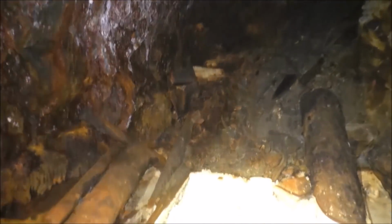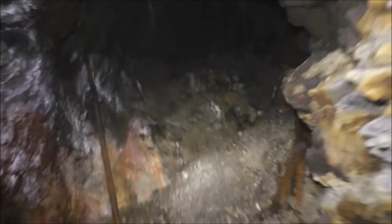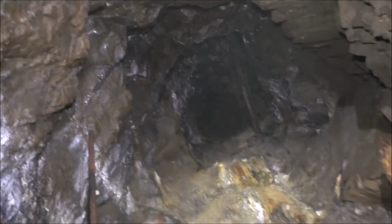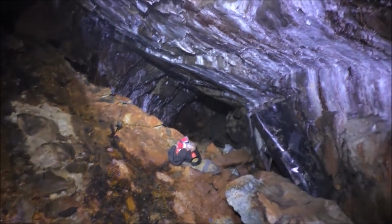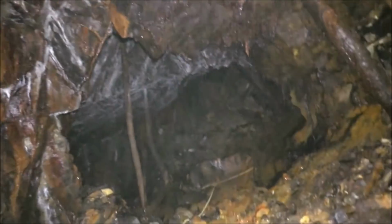All right, let's have a quick look in here. Oh, that's nice looking stuff, eh? Oh, there's a raise going up. Yeah. It's as far as we can go this way, so time to start heading down.